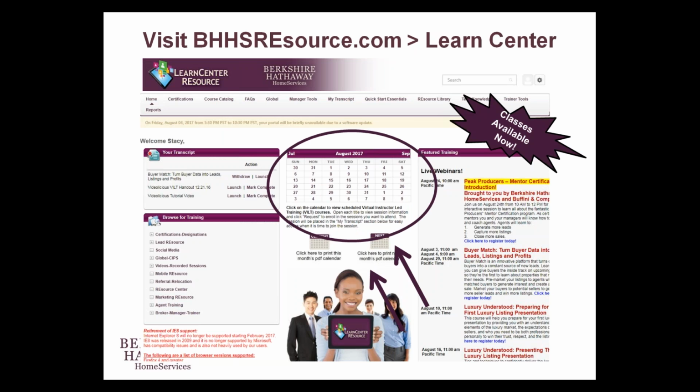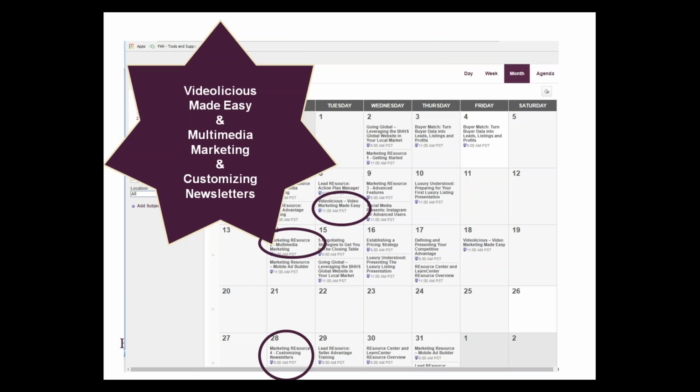And if you click anywhere on this calendar, it will pull up the calendar for that month.